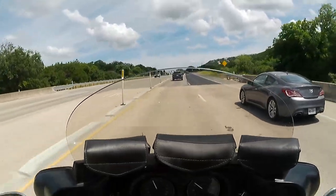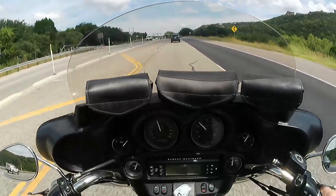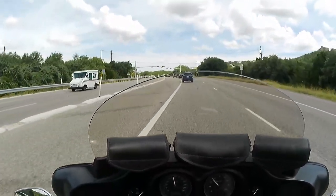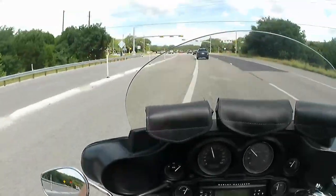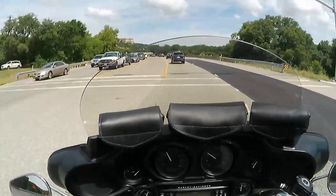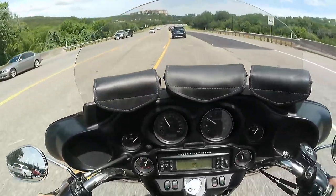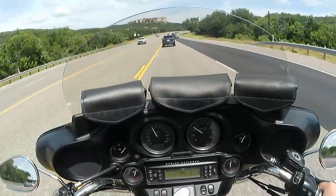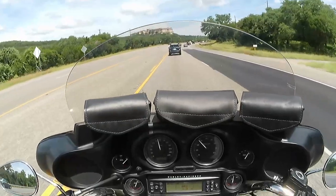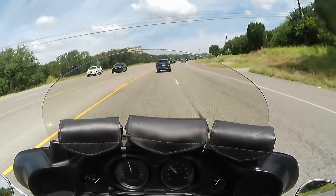Even though it's a low-cut shield, and I'm 6 foot tall, there's almost no head buffeting, which is impressive. I thought it would be more. One thing I don't really like is these leg air deflector things. It's summer in Texas, way too hot for that. If this was my bike, I would take them off to get a little more airflow around the engine and around my genitalia, because it is very warm.